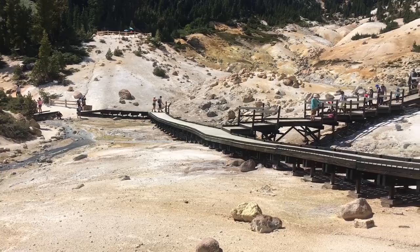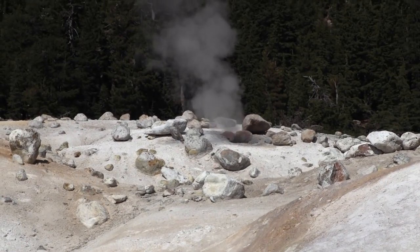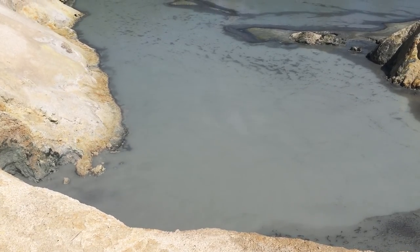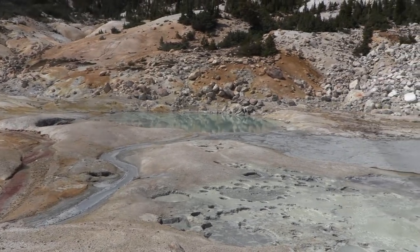Bumpass Hell is the largest hydrothermal area in the park. The steam has reached temperatures as high as 322 degrees Fahrenheit. And although this water might look refreshing, it's actually way too acidic to be safe for a swim.